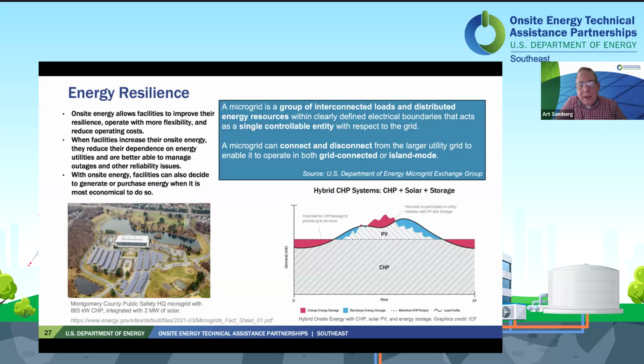And you can actually start, during that period, also charging your battery. And then during the latter part of the day, you start discharging the battery as the solar output starts to decrease, but the solar is decreasing faster than the demand at your site. So what this slide is really showing is how CHP, solar, and storage interact together to help meet a facility's daily base and peak energy loads.